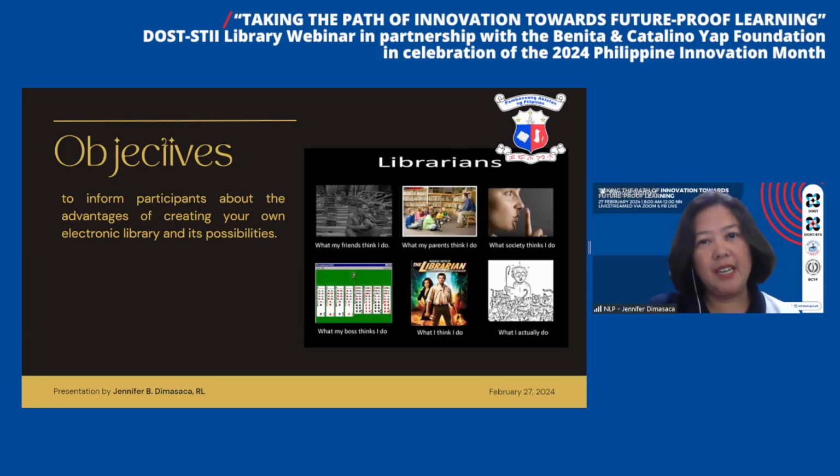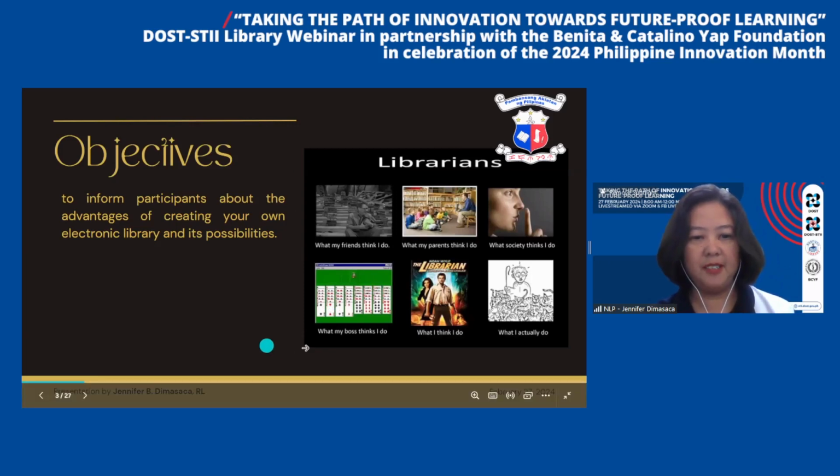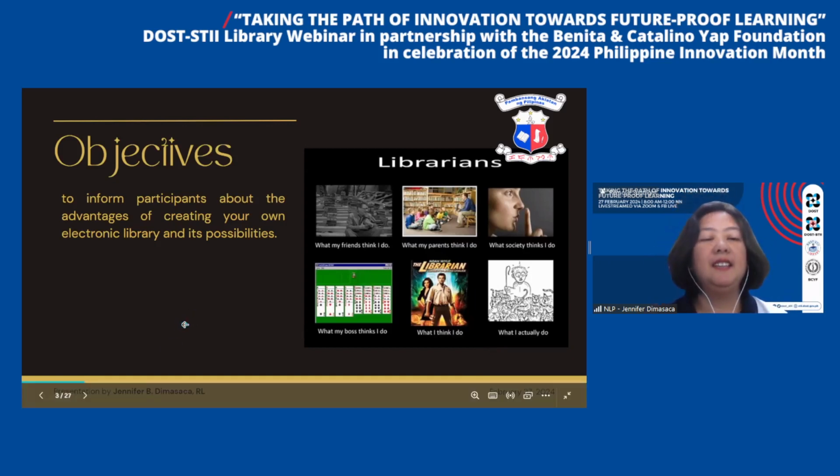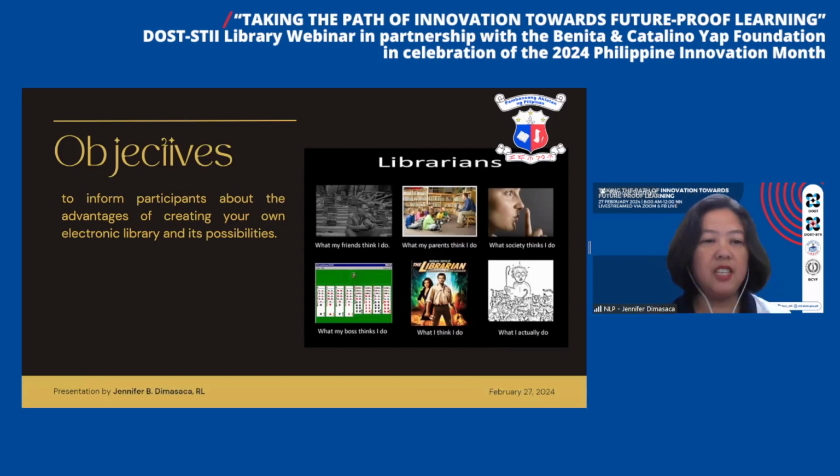So may I see a heart react if you have your e-library? Can I see a heart react if you have your e-library? So hindi masyado nakikita yung mga reaction. And sino naman po ang meron digital library? Let me see thumbs up. So, alam natin ang difference between digital library and e-library.